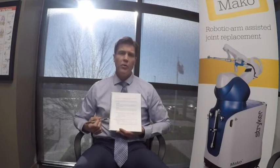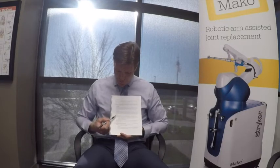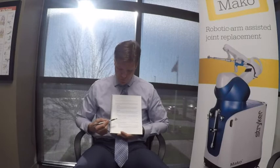Now, pain control. I believe in multimodal pain control as it comes to medications, meaning that you take several medications to try to limit the amount of narcotics you're going to need. So the first two medications here, Celebrex is an anti-inflammatory. You take this every 12 hours, just following the bottle description.